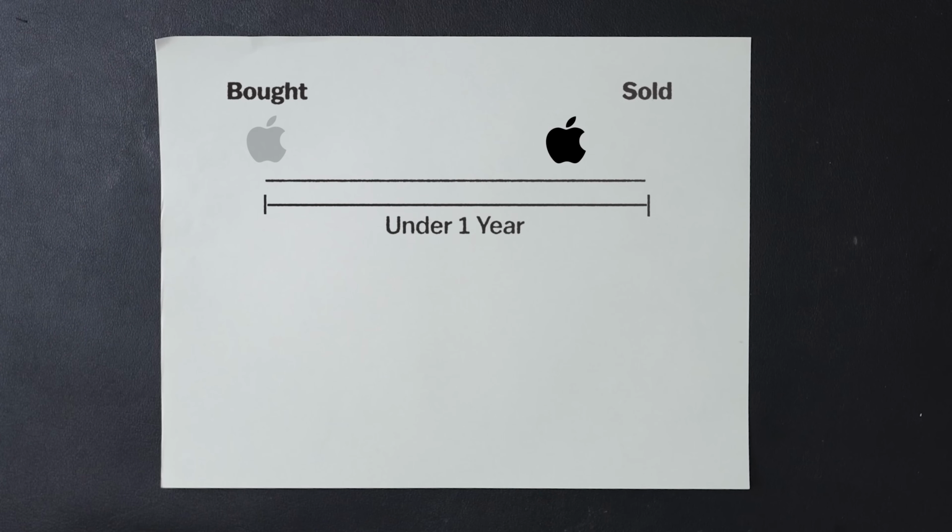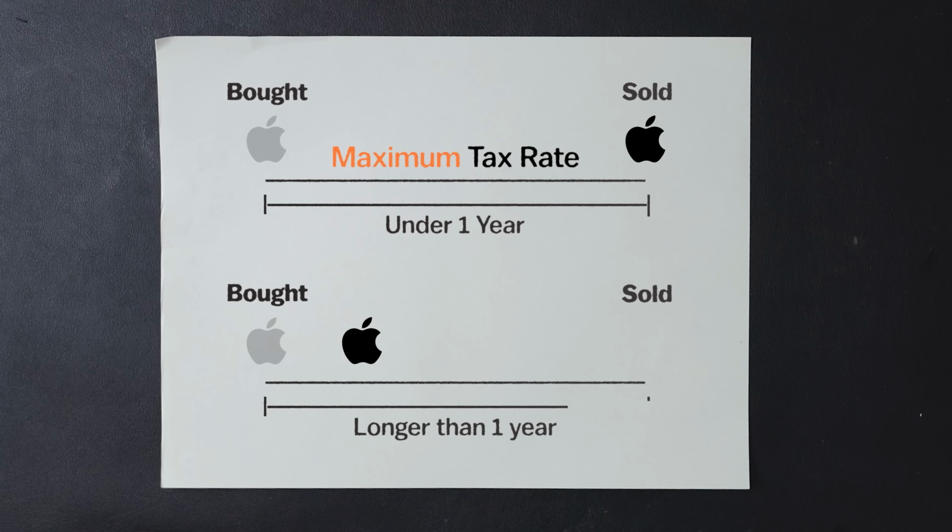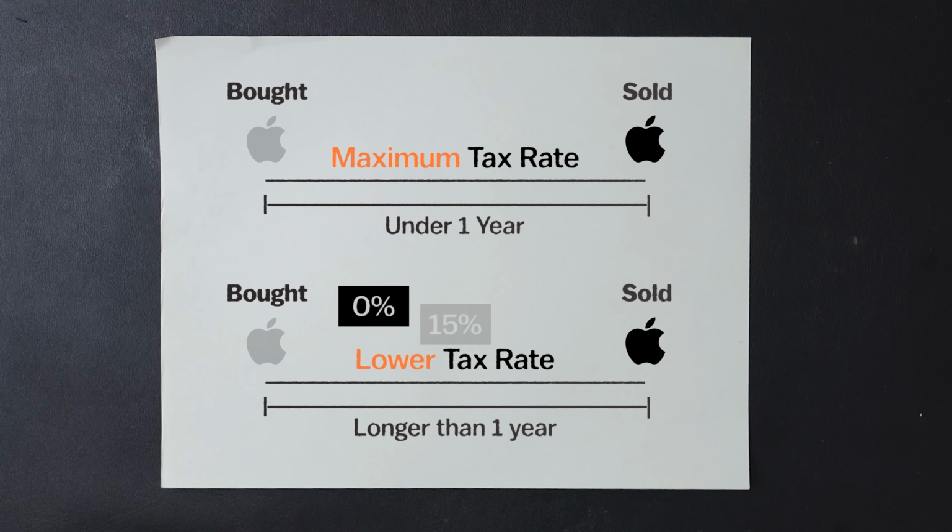But here's a twist. You will be taxed higher if you invest for the short term over the long term. And the government makes this distinction at the 1-year mark, meaning if you bought and sold Apple in under a year, your capital gains will be taxed at your maximum tax rate. But if you held Apple for longer than 1 year before you sold, your capital gains are taxed at a much lower rate, which could be 0%, 15%, or 20%, depending on your taxable income and your filing status.